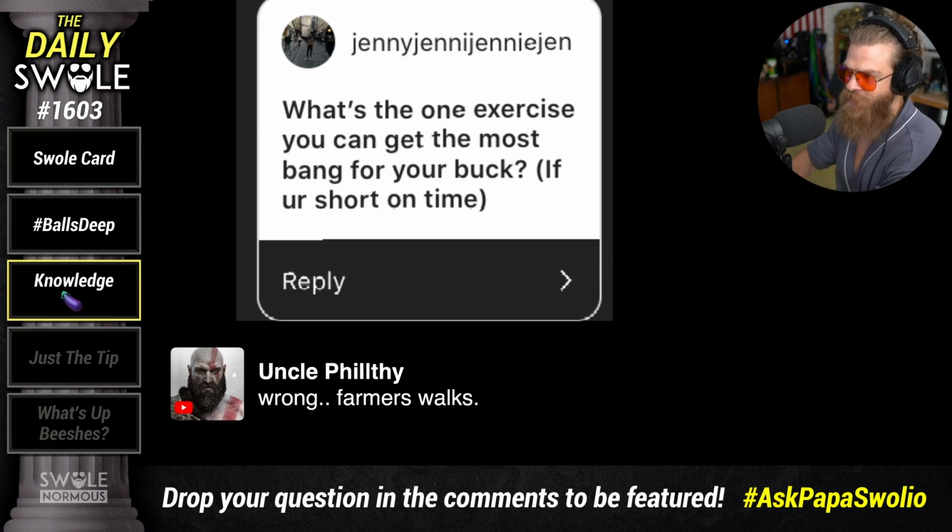You get more rotation than deadlifts. The thing with Turkish get-ups, that's a good one too. I was thinking that at one point, because you get rotation, and that's one of the most important things. Deadlifts get you to lift something up off the ground, but Turkish get-ups get you off the ground from a lying position.